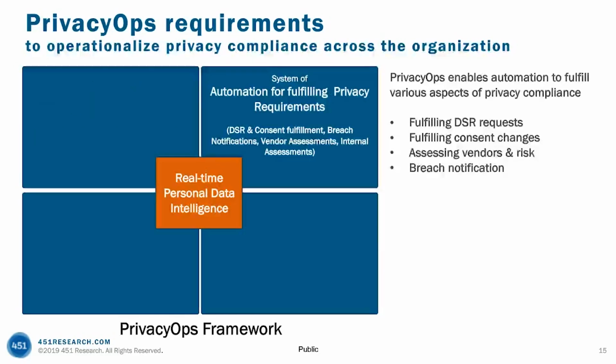And then there's a system for automation of fulfilling privacy requirements in general. So you have fulfilling those data subject requests, getting data to the right people, fulfilling consent changes. So a person may decide that they previously were okay with you selling data to a third party, and now they're going to opt out. How do you account for that change? How do you make sure that information propagates to all the right people within the workflow and within the right systems?